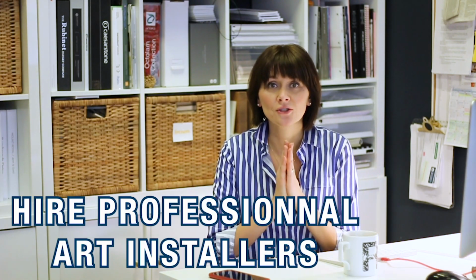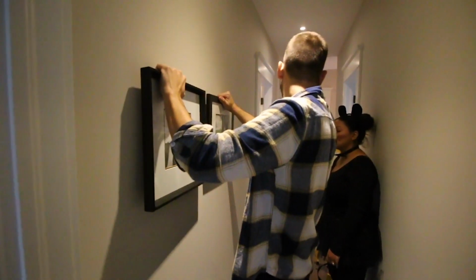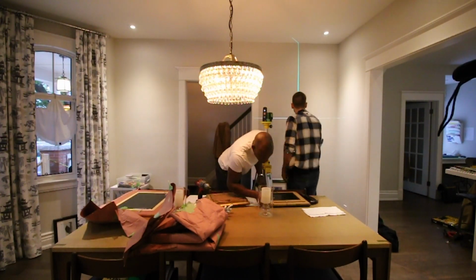The last tip, hire professional art installers. I cannot stress this enough. Too many times I have seen a family photo wall, collage wall, and the pictures are askew or one's kind of popping out from the wall. You know what I'm talking about when I've done it. You basically stick a nail in the wall, you hang the picture, so the picture's like, let's use this as an example, this is your wall and the picture's like this, right? Because the nail's sticking out. A professional will make it so it's flush. They will also use a lot more tools to hang your art so that they don't move around.